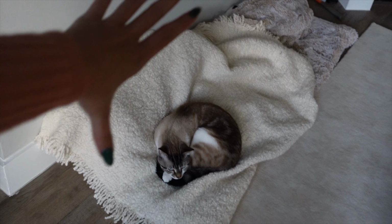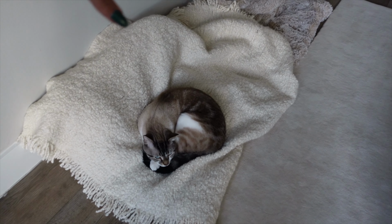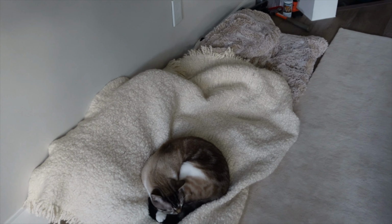Over here is where the couch is going to go. As you guys can see, my cat Scotty is already in this make-believe couch. He thinks this is our couch. It's late, we're waiting for it. It should be here in a couple of weeks.